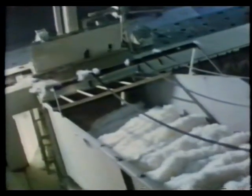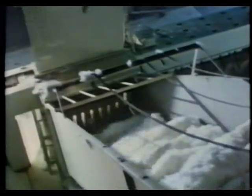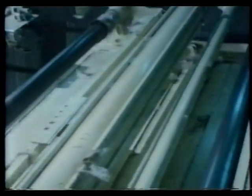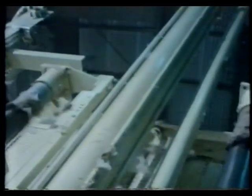The process of separating the cotton from the seed continues at the gin, and the cleaned and dried cotton continues its journey to the press. Most of the cotton produced is consumed by Australian spinning mills.